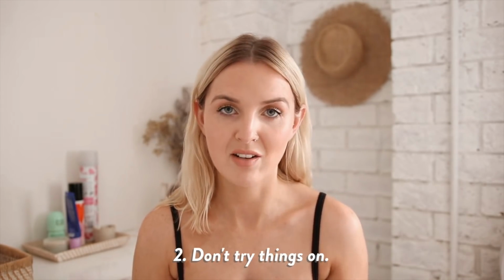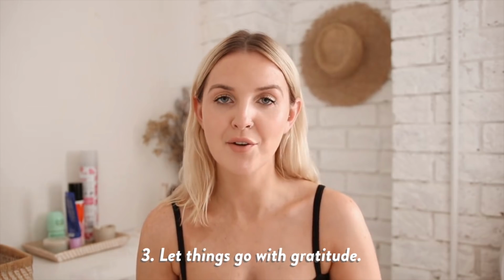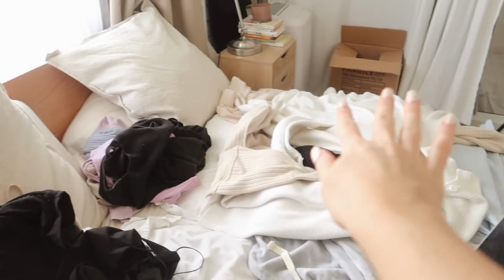Secondly, don't try things on. It'll just make you attached to things that you otherwise would have been comfortable separating from. And number 3, let things go with gratitude. So thank these things for the place that they had in your life, thank them for the contribution that they've made to your life, and let them go. I think I'm just gonna gradually move myself around the bed onto pants all the way to jumpers.